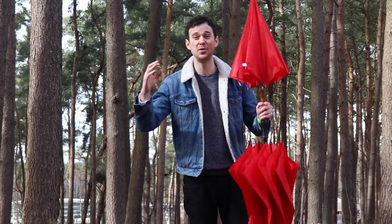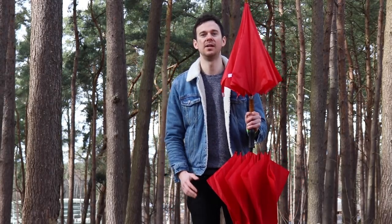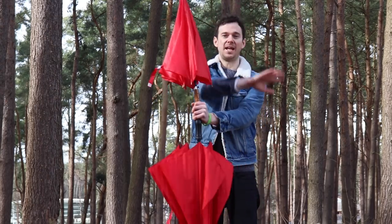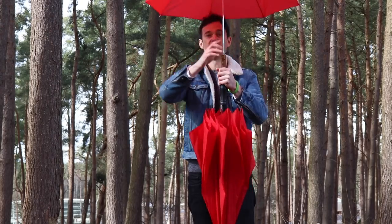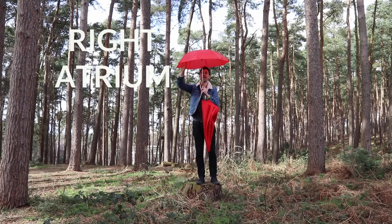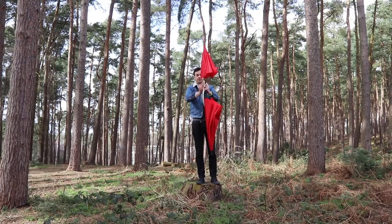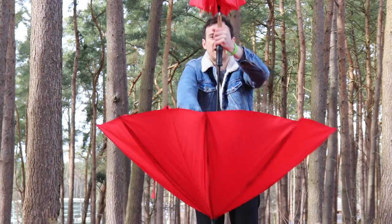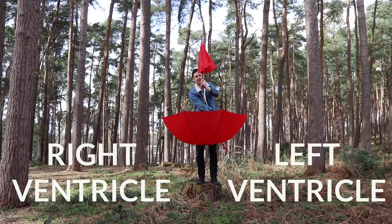Your heart is a beautiful muscular pump with a central muscular wall separating the right side from the left side. The heart is made up of 4 chambers. 2 chambers at the top called the atria, so we have the right atria and the left atria, whose job it is when they contract is to fill the 2 large chambers at the bottom called the ventricles, the right ventricle and the left ventricle.